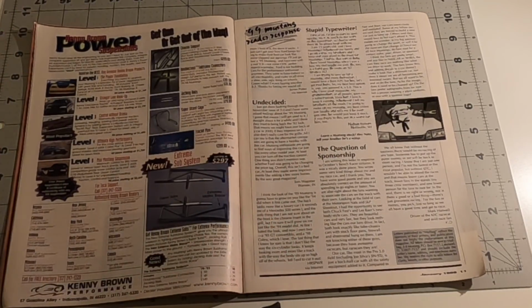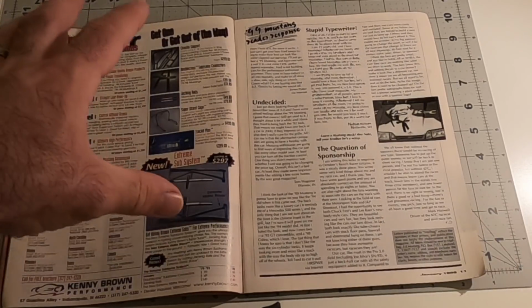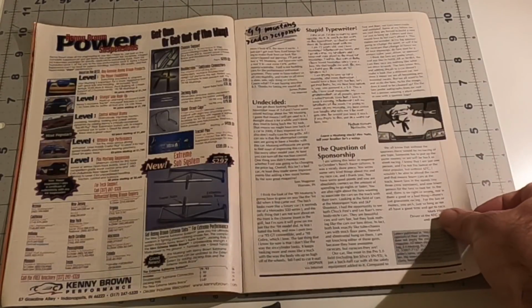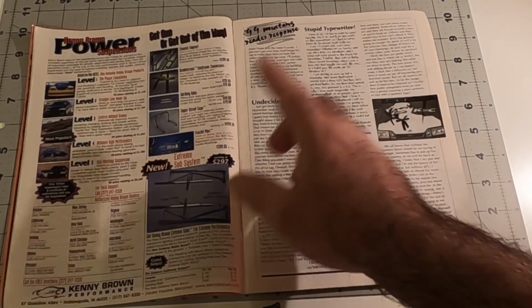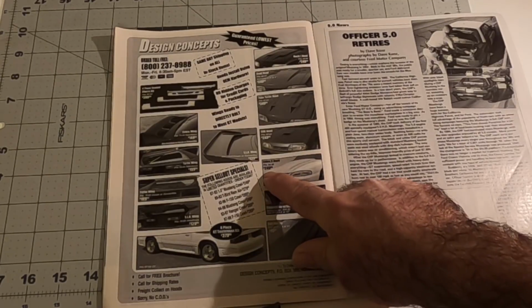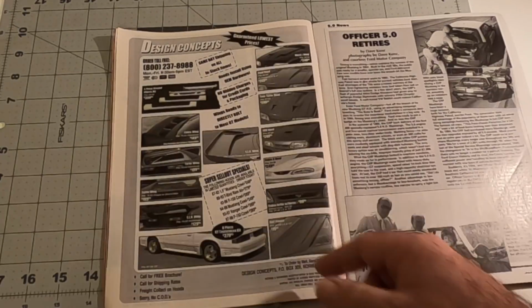Who remembers Kenny Brown suspensions? Guys, they used to have Kenny Brown cars. Kenny Brown cars were comparable with Saleen. I have not seen the word Kenny Brown in so long, but they really had some good stuff. I'm not going to get into the prices over there. So in 99, you could get the Cobra R hood for $249. Design Concepts.